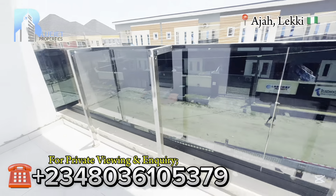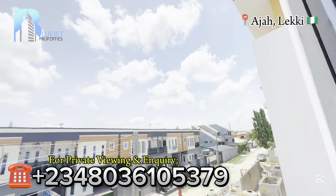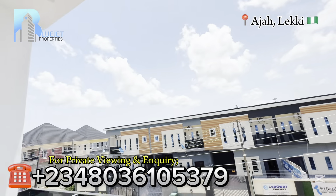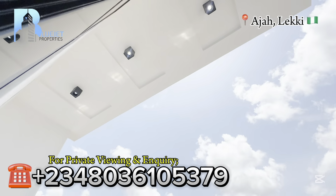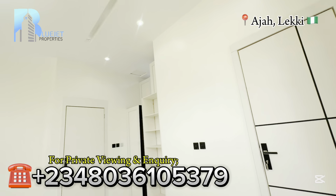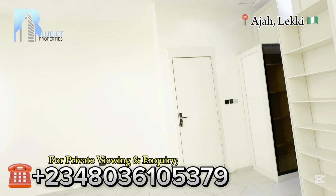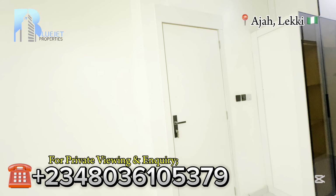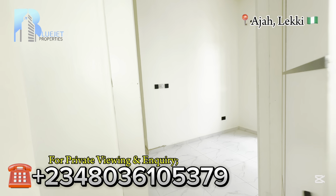And you can see how high the rail is and the view. Take a look at the lights, the spotlights we have outside by the balcony. So if you're interested in getting this property right here, it's currently available for sale, selling for 155 million naira. Yes, 155 million naira net price.